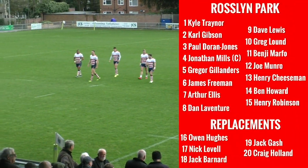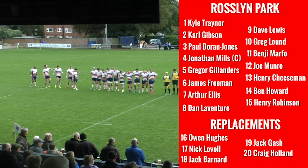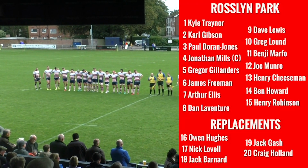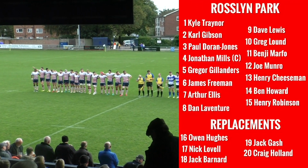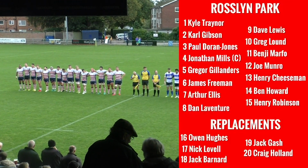So Kyle Trainers comes in for Stuart Maguire. It's the first time the Proppers missed a game this season, so Trainer forms a new combination with Paul Dora and Jones. Jonathan Mills is back in the second row for Sam Toomey as James Freeman gets his first start since facing Titans on day 1.